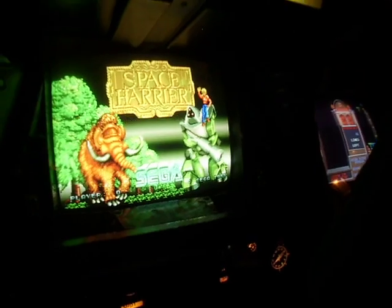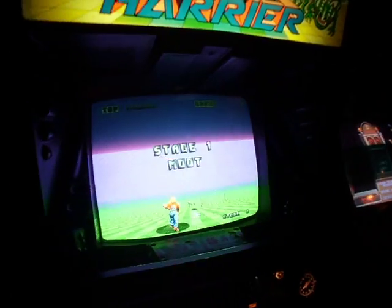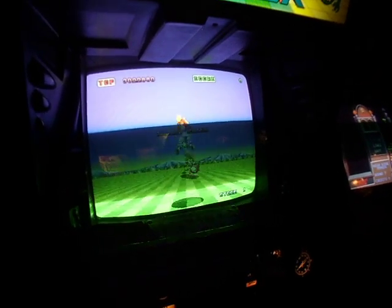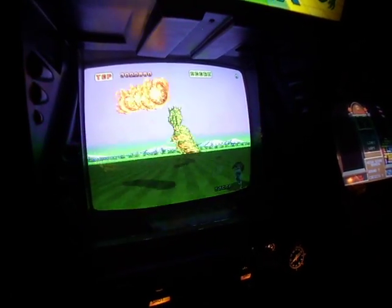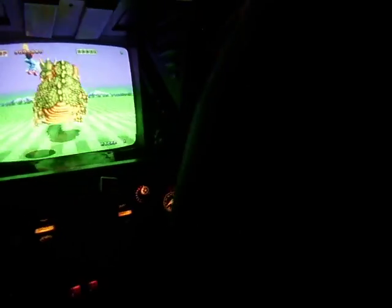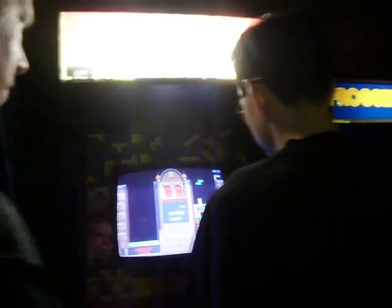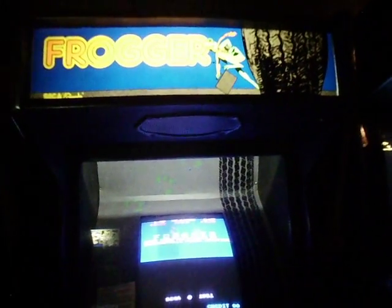I think whoever made this game was pretty much on crack or drank too much or whatever. I don't know, it seems interesting enough as it is. Another classic in Tetris. And of course, Frogger. No classic arcade would be complete without Frogger.